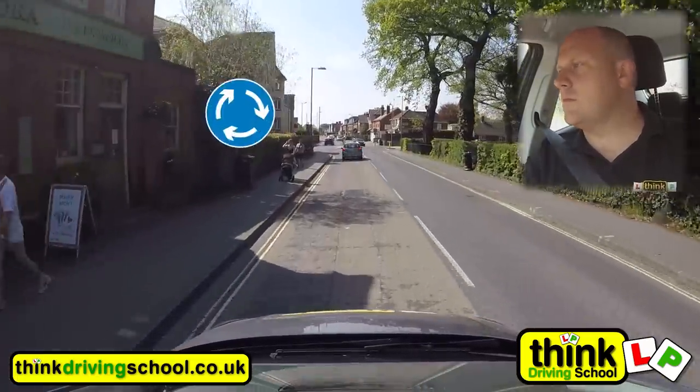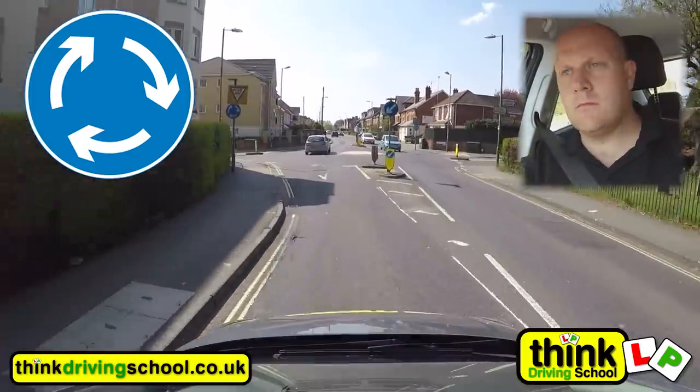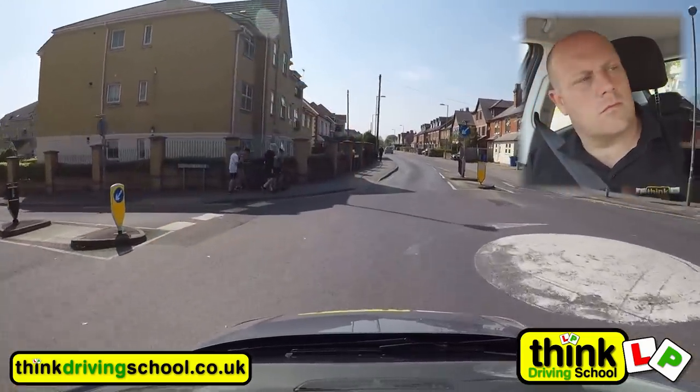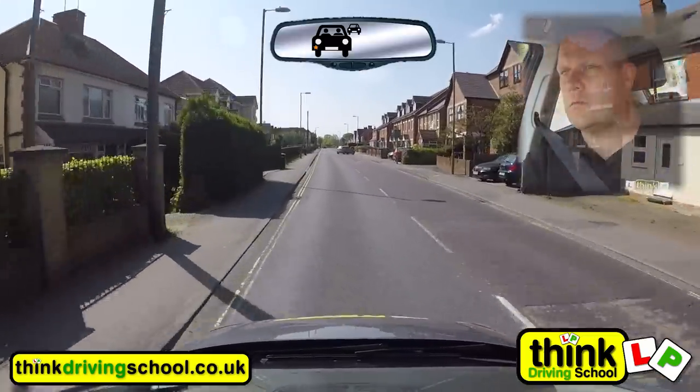So here's the next mini roundabout. We're going to follow the road ahead at this one. Now if you look to the right, those bushes have made it a really closed junction, so we're approaching it as we're almost stopping, just so we can take enough time to make sure it's safe. Again, more pedestrians on the left there, so being aware of those as we come into the new road, new mirrors.